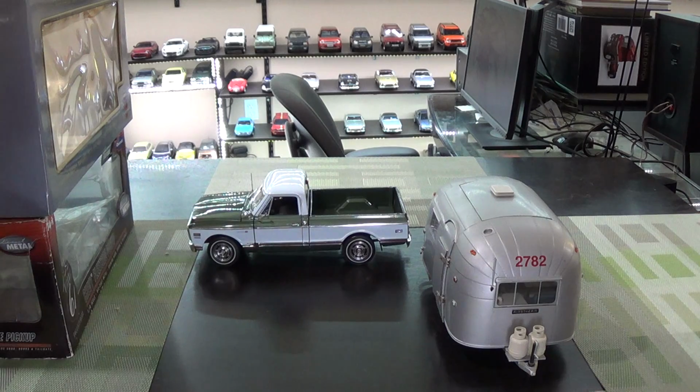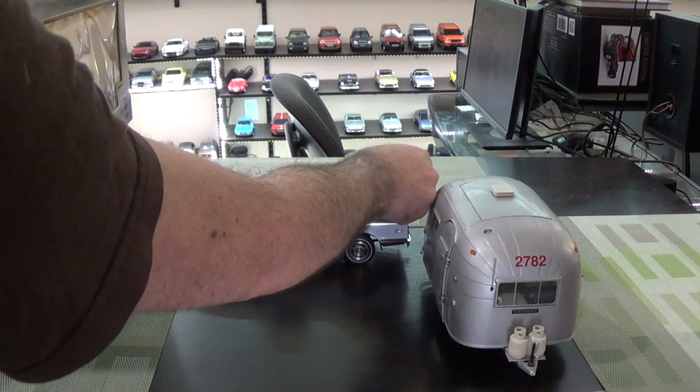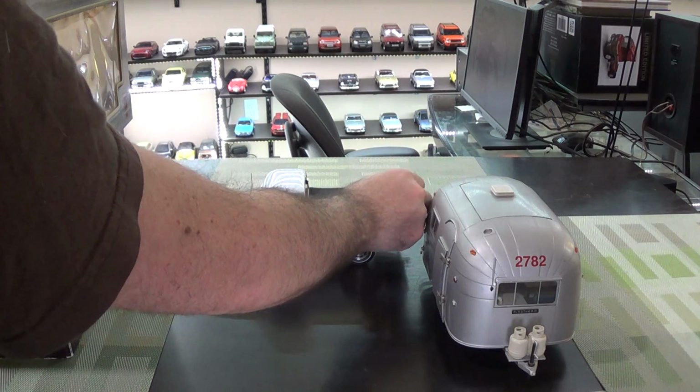We sold a bunch of cars at the show too. Still have more left to sell, of course.